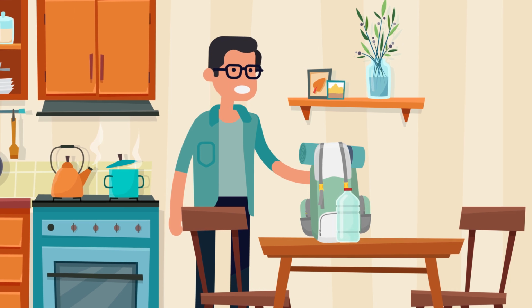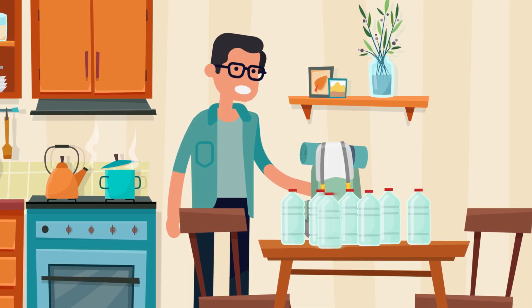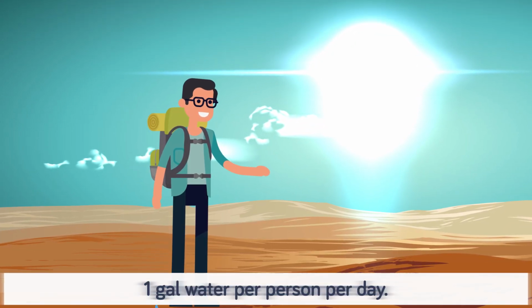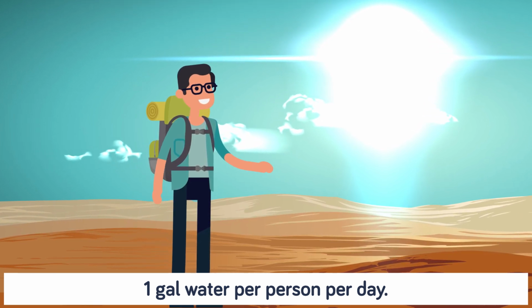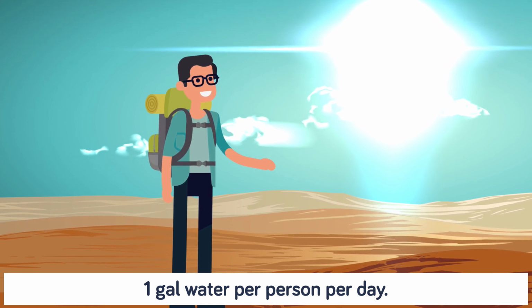You first check your water supply. This is potentially the most vital item in the survival kit. A human can go for more than 3 weeks with no food, but can only last 3 to 4 days without water. It's important to have 1 gallon of water per person per day for at least 3 days. Yes, you know that this will make your survival kit heavy, but it's better than dying of dehydration, right?